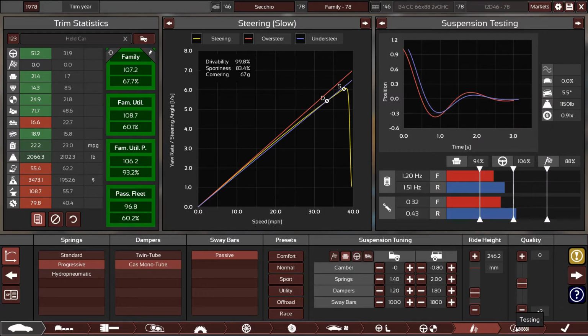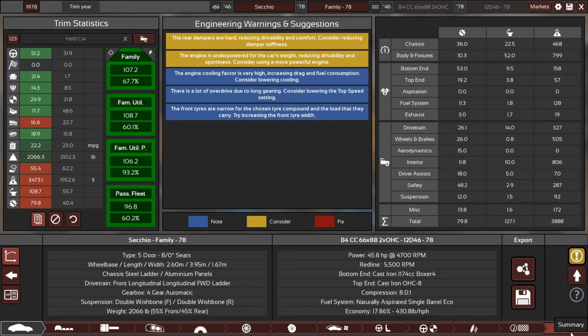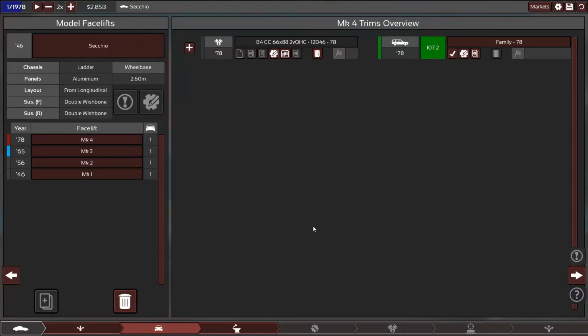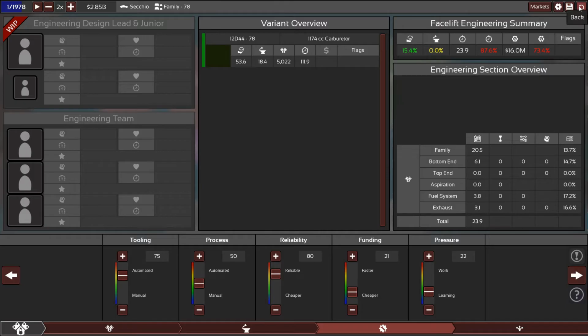There we go. Got it under control again. Alright, I can get behind that. How many engines were we making again? 4,800? $5,000 even.